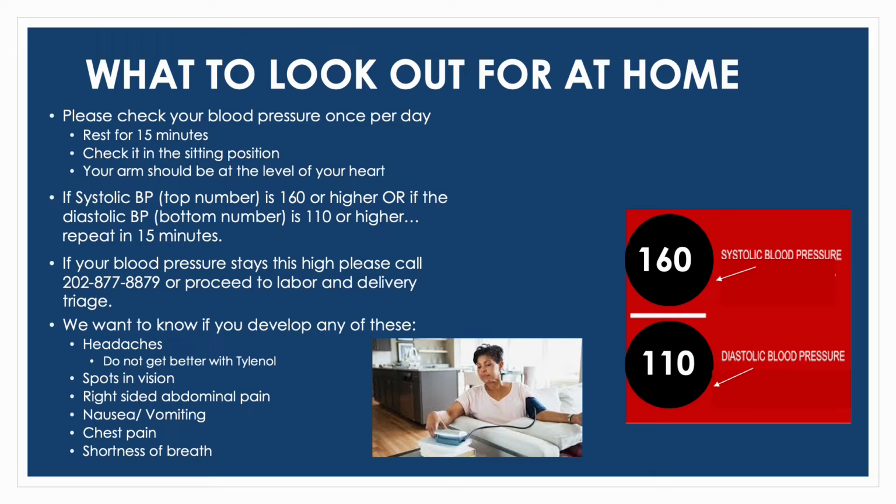If the systolic blood pressure, the top number, is 160 or higher, or if the diastolic pressure, the bottom number, is 110 or higher, please remain seated at rest and repeat your blood pressure in 15 minutes. If your blood pressure stays this elevated, please call labor and delivery, 202-877-8879, or proceed to triage.